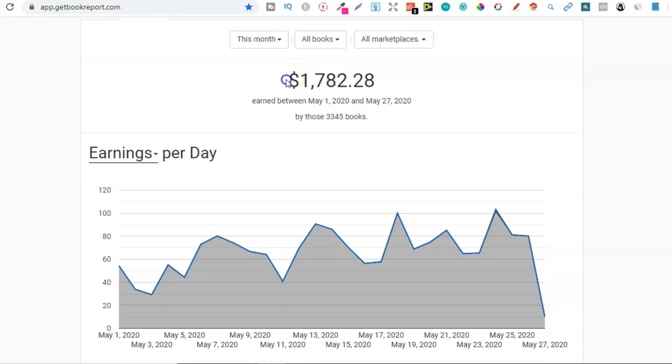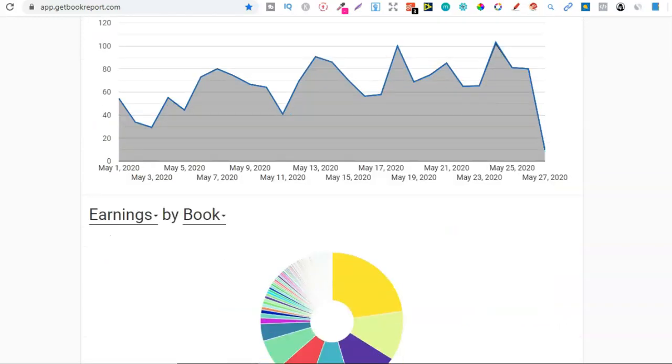So this month I've already done $1,782. This is actually my best month in the last 3 months since all of this stuff has been going on in the world, so I'm happy about that. But if we scroll down, let's scroll down to here. So I'm going to go down a little bit further. These are my best-selling books, but if we keep scrolling down, let's go to about here. We can see that all of these books for this month below here only sold 2 copies here, 4 copies, 2 copies, 3 copies.